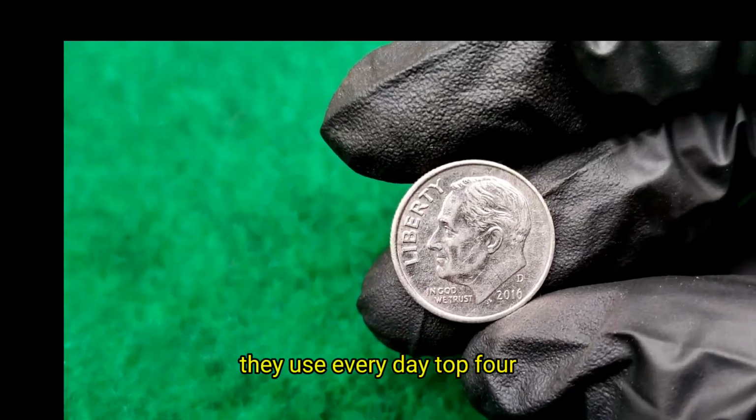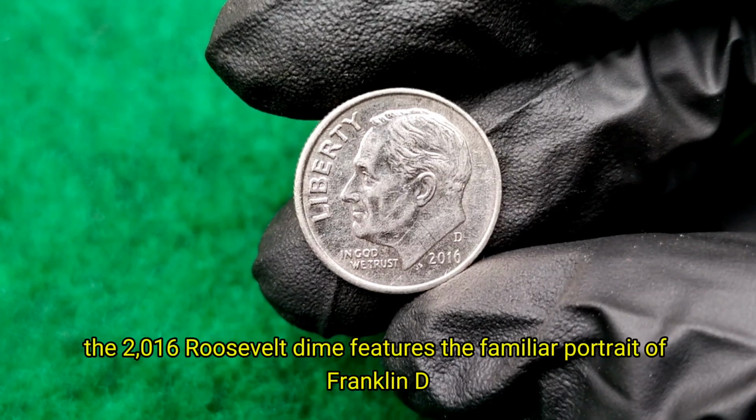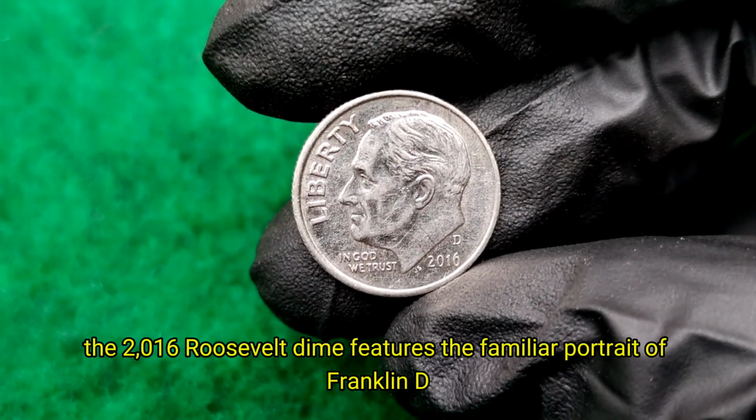Top 4. The 2016 Roosevelt dime features the familiar portrait of Franklin D.